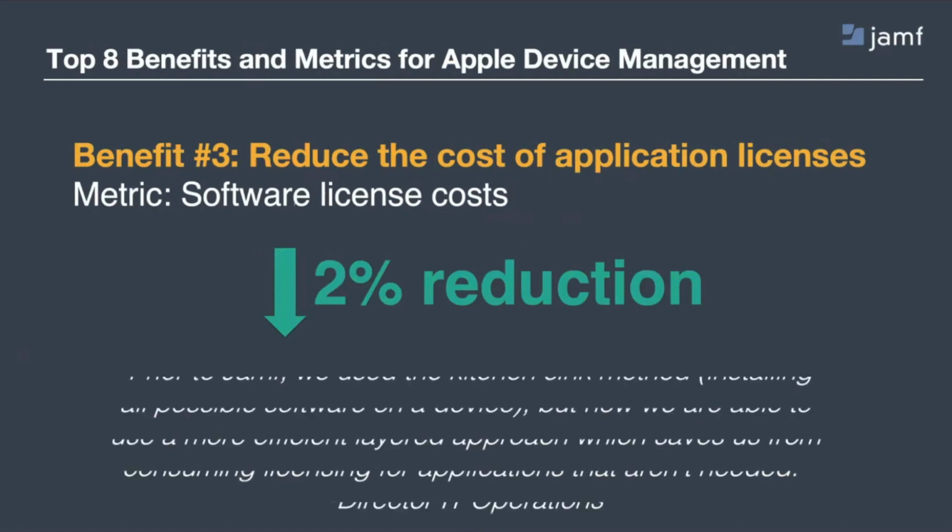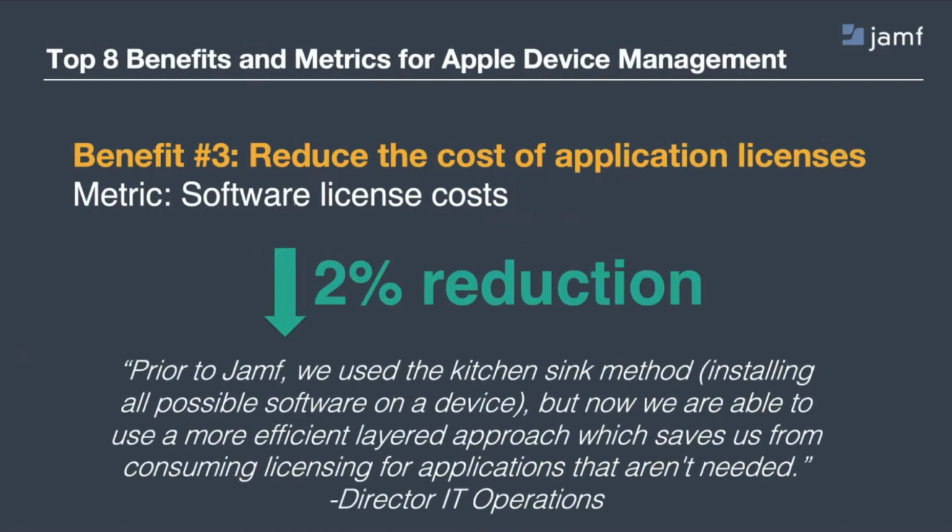One director of IT operations I spoke with said that prior to Jamf, we used the kitchen sink method, installing all possible software on a device. But now we're able to use a more efficient, layered approach, which saves us from consuming licenses for applications that aren't needed.